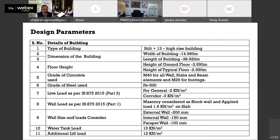Whenever you have to design a building, you have to take loads from Indian standards. Depending upon the requirement for residential buildings, the live load is 1.5 to 2 kilonewton per meter square. So that is the load being taken, along with the grade of steel and grade of concrete to be used. All these things need to be pre-decided. If you are putting a water tank, that load also needs to be taken. What are the internal and external wall sizes? You can see here the external walls are 200, internal walls are 150, and the parapet wall is 100 mm.